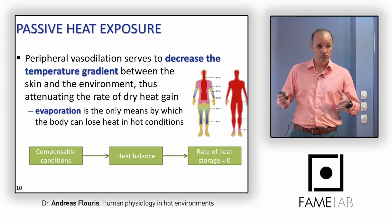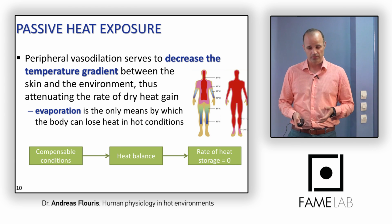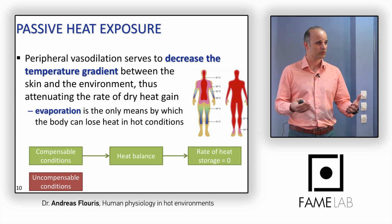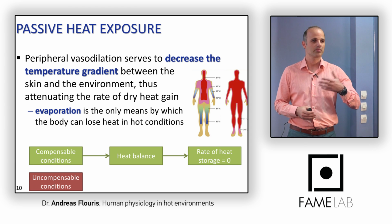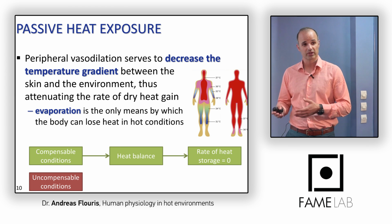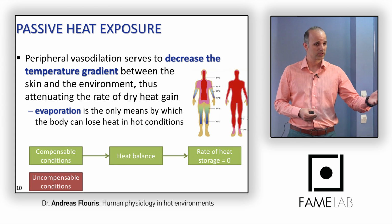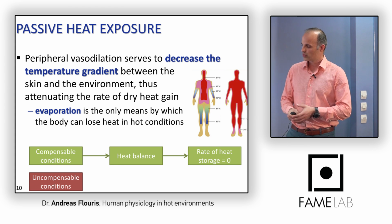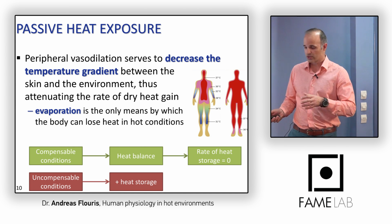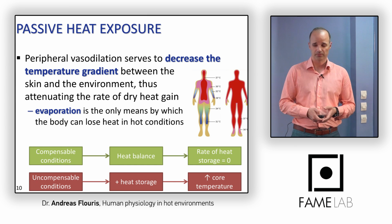And therefore the rate of heat storage, so the amount of heat that the body receives, in the end is 0. However, when we're wearing a lot of clothing or some suits, for example, when we're working and wearing chemical protective clothing, or when wearing a uniform to protect ourselves, when we're exercising, for example, American football, they wear a lot of protective clothing. So in uncompensable conditions, this does not balance out. As a result, the body is continuously absorbing heat, and in the end, core temperature will increase.